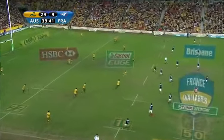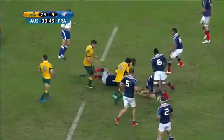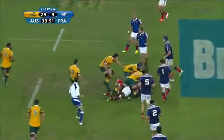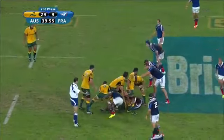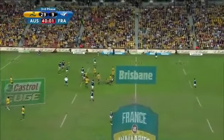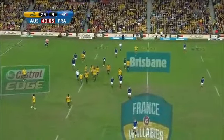Well, you think that their coach, Philippe Saint-André, may change a few people at half-time or just after half-time to get some fresh legs on. Good carry from Slipper. 2 seconds remaining in the first half. It's James Slipper's fifth carry for this half. Foley happy to put it into touch as the halftime siren sounds.